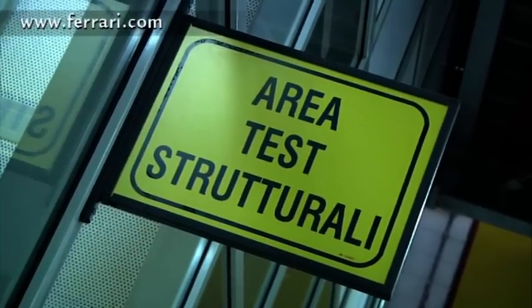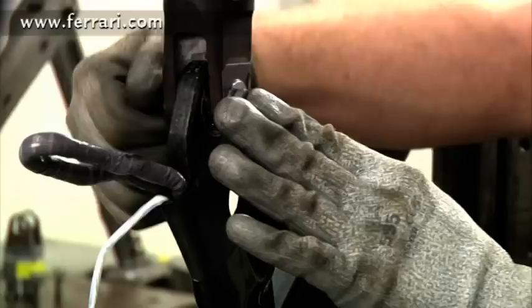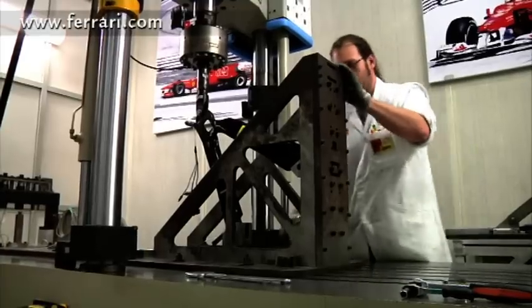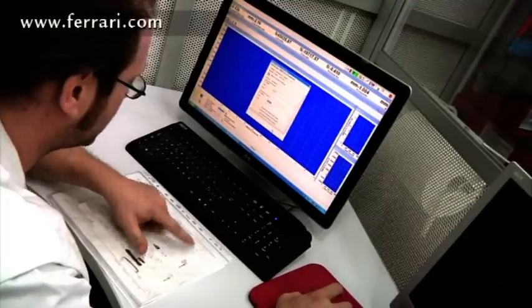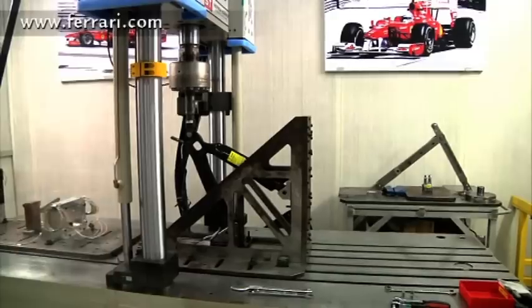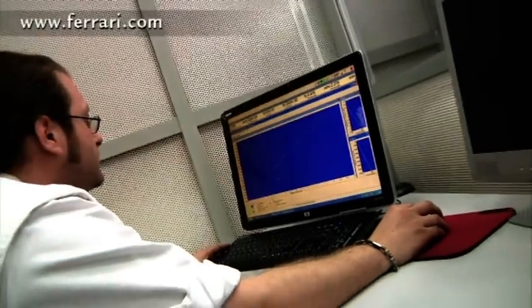After this, the suspension components are brought under a machine that assesses the stiffness of the component. So, given a certain load, we have to check that the stiffness of the component is the same as it was new. And if these tests are concluded positive, then we can bring all the components back to the assembly vehicle department for the next race.